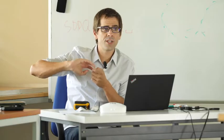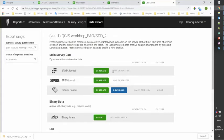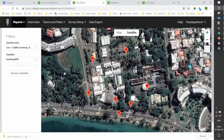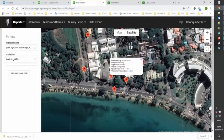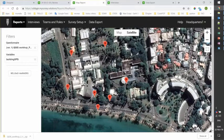What I have shared with you is the data that I have downloaded from the Survey Solutions server, okay? We have synchronized our tablet with the server. We have uploaded the data that we collected into the server, and I'm going to show you a little bit of what I've done. For example, here we have a map report. Here I'm showing the plots that you have been taking. So this is interviewer 3.